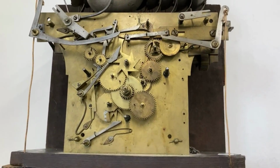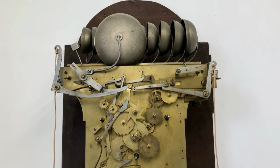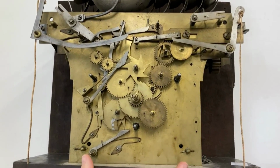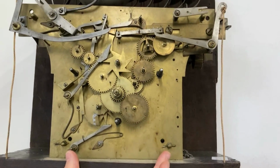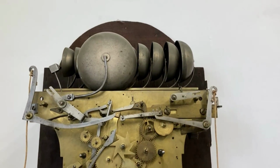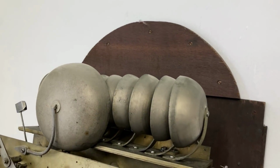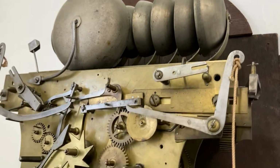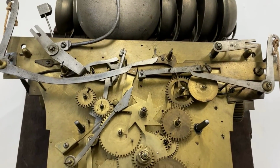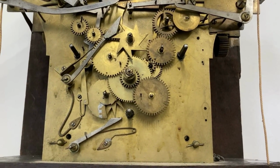Here's the front of the movement with the dial removed. And now you can really start to appreciate the scale of this movement compared to an ordinary longcase clock movement. An ordinary longcase clock movement is probably about that wide. So this is quite a lot more movement. And you can see here the bells, which I believe to be original. Rather nice nest of bells, and the hour bell, and then we've got the mechanism for the chime and strike, as well as the tune change and calendar work and motion work.